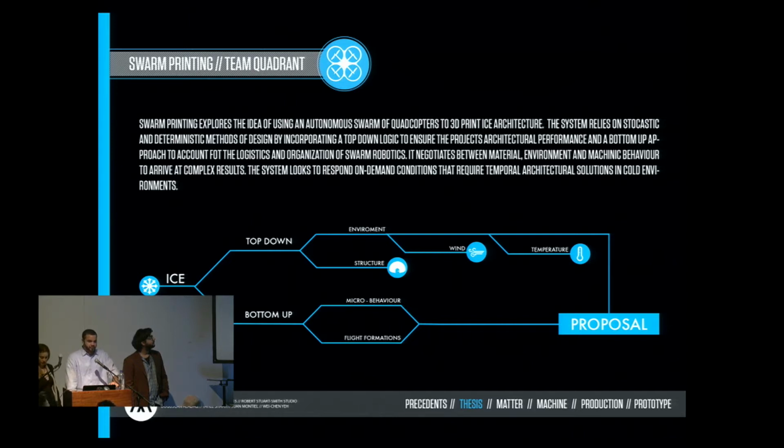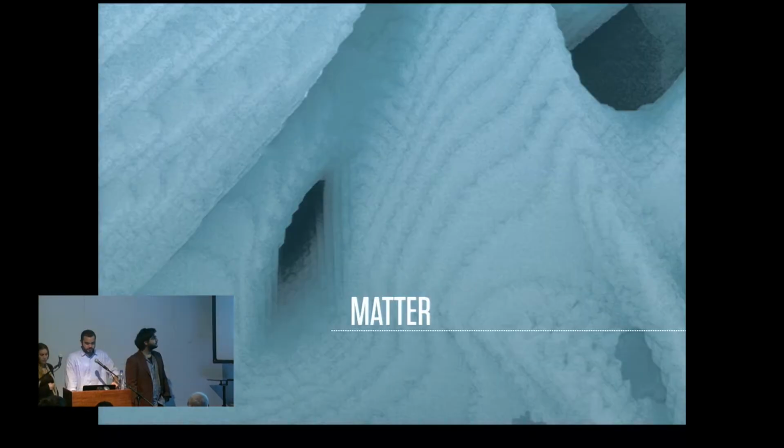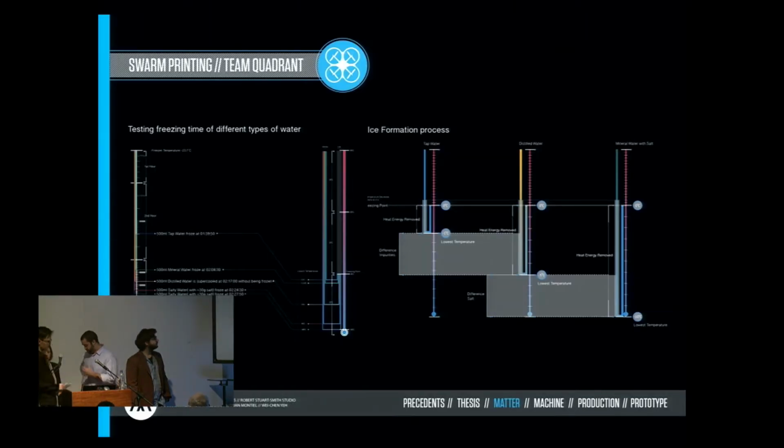To develop our research, we set up a series of experiments with ice as a material, and using the drones to find which are the constraints, and then fit these parameters into a simulation, which would allow us to speculate on a bigger scenario. Since our thesis is situated in the cold area, we started to seek the possibility of printing ice, which is also a phase-changing material.